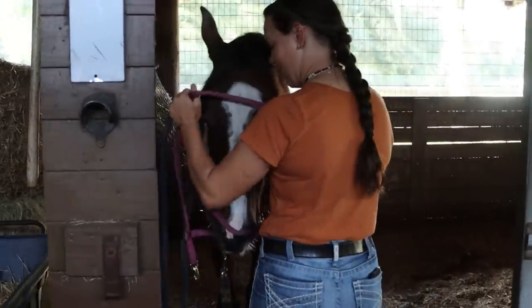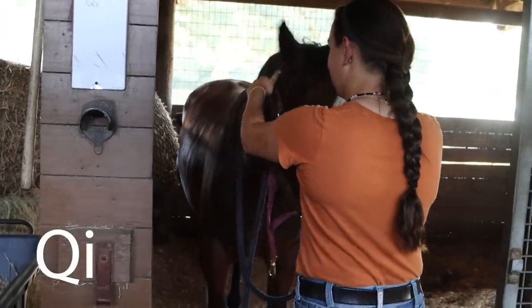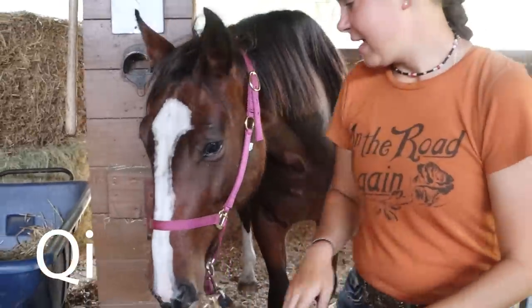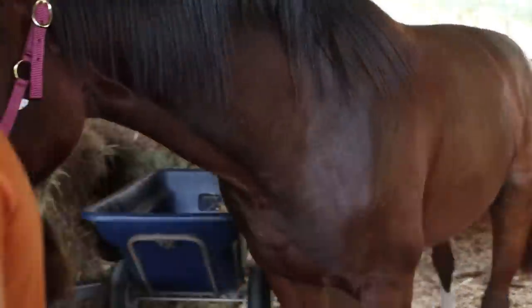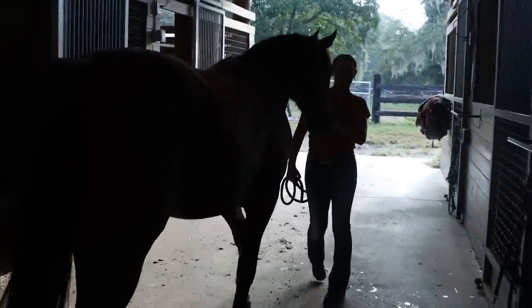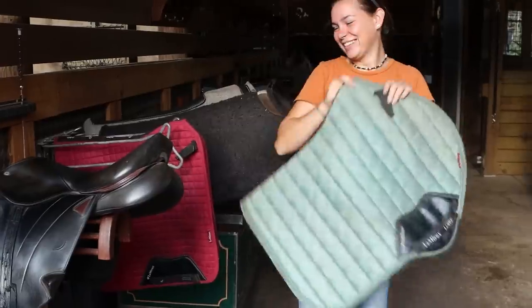Okay, this is the brother. His name is QI. He is a super friendly, goofy, dorky gelding, and he's come a little bit faster along under saddle than his sister so far. I have a feeling that once she figures it out, she's going to surpass him a little bit.